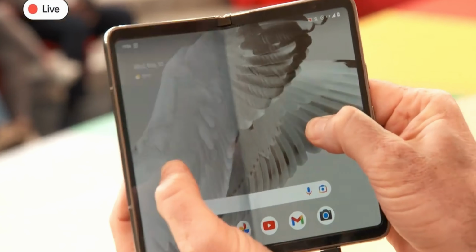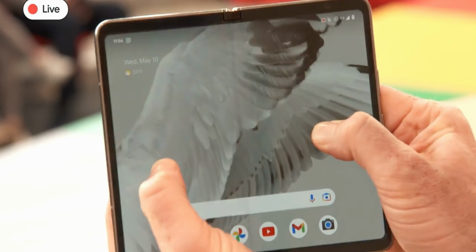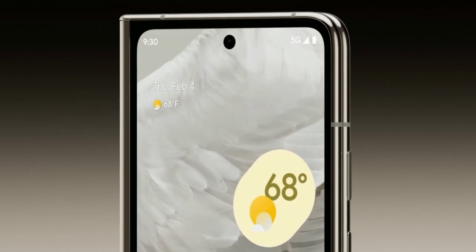And look, I heard a lot of comments about the crease of the screen inside of the Pixel Fold. It is what it is. At this point, it's hard to get rid of it, I believe. But did you notice that when the phone is folded, there's no gap in the middle there? Now that is something I love to see.